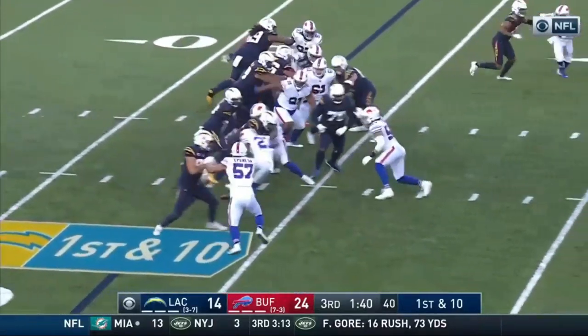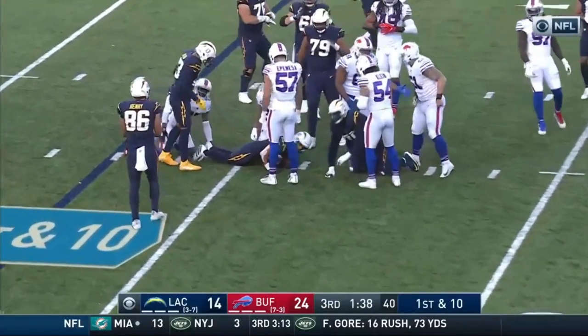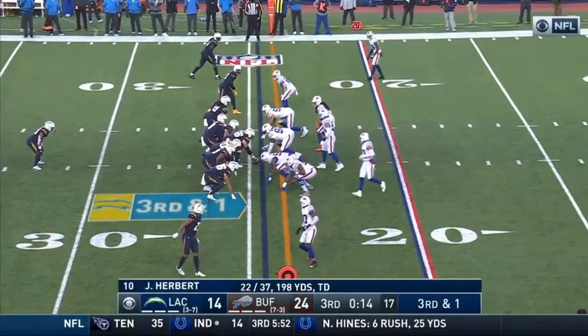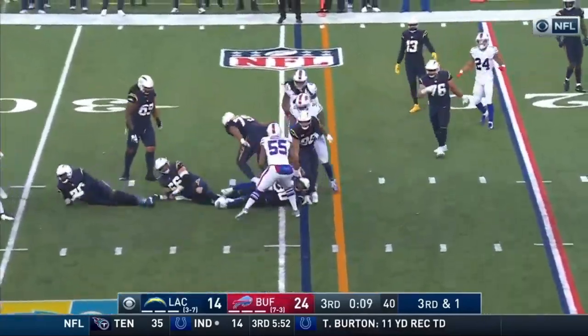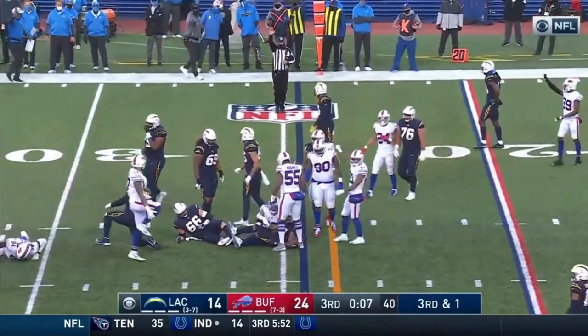Another first down, and this time Ekeler. A rookie quarterback seen a lot of things for the first time. Let's see where they go for 3rd and 1. Ekeler. And Ekeler looks like he had a slow start. Did not get first down yardage.